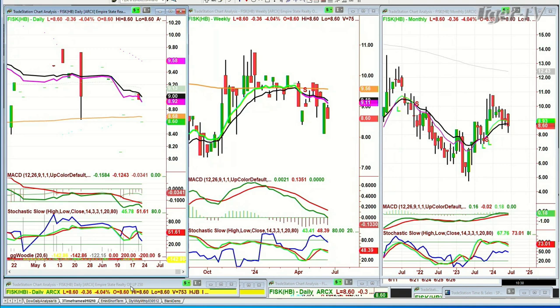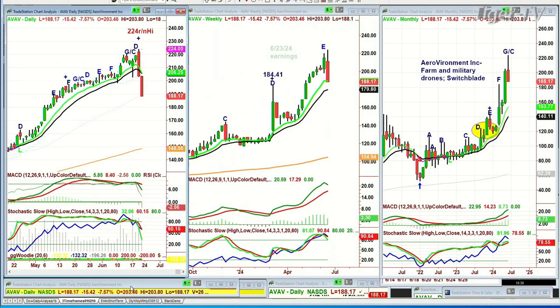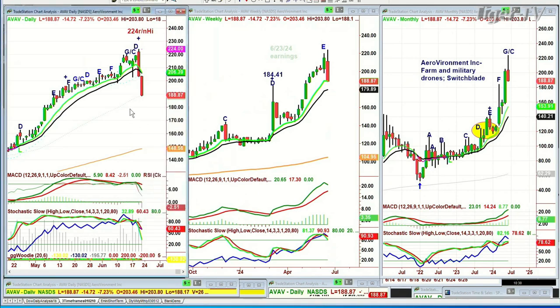We've got AVAV. This is on my list to buy on the next big pullback. It hit a 224 round number high yesterday. Unbelievable. Leg D. Remember D's where other things can happen? So it went to a D at 224.00 yesterday, the 20th of January, and it's now trading at 188.87. Wow. AeroVironment, Inc., farm and military drones.